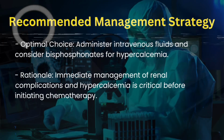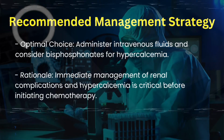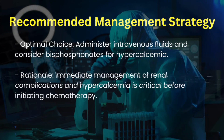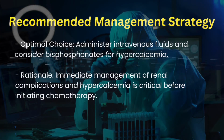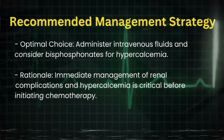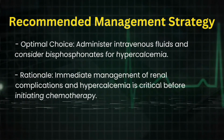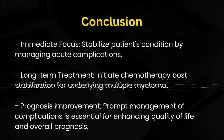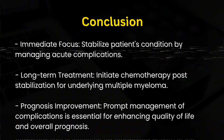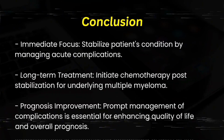The optimal choice, based on the patient's immediate clinical needs and the pathophysiology of multiple myeloma, is option E. This approach not only targets the urgent complications of hypercalcemia and potential renal failure, but also sets a foundation for the stabilization of the patient's condition, allowing for the safer initiation of chemotherapy to address the underlying malignancy. It is imperative to manage these acute complications promptly to improve the patient's overall prognosis and quality of life before proceeding with the broader treatment strategy for multiple myeloma.